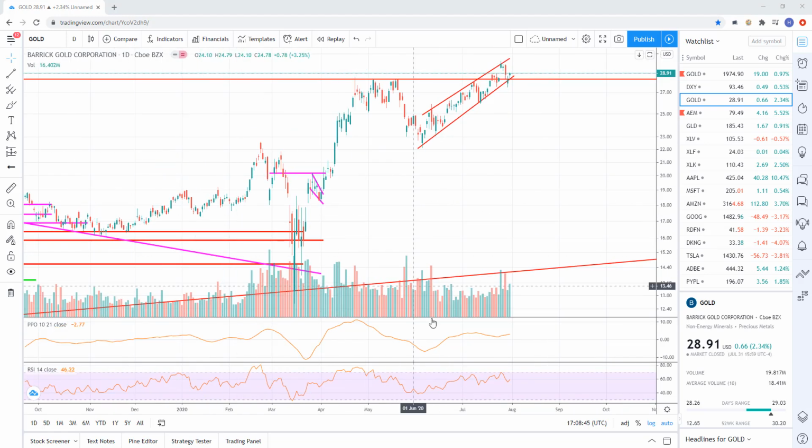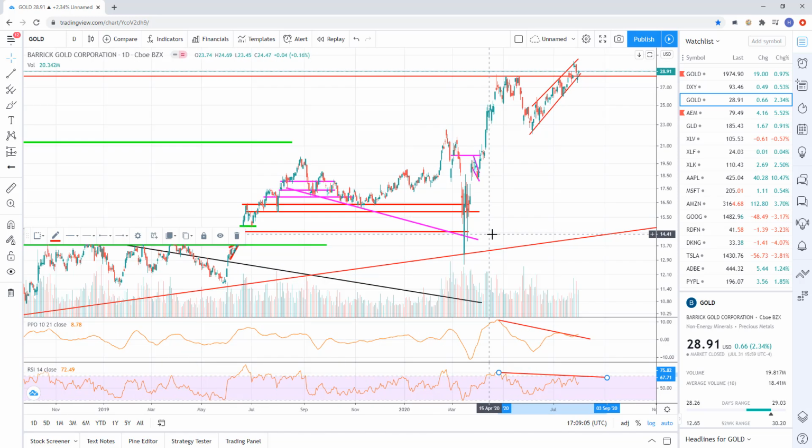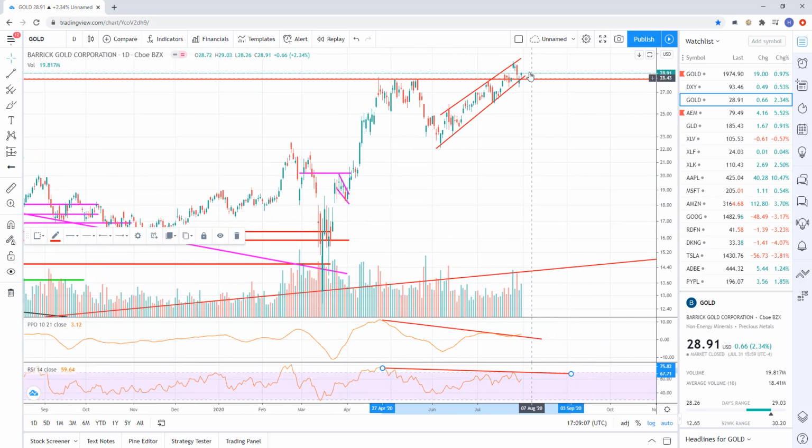However, it does have negative divergence, and that's something that I always keep an eye on. You can see it right here, and you can also see it right there, negative divergence. So this high, this price action right up in here, is not running higher on the same momentum that it had in the past. That's all that shows. So it potentially points out that there might be a breakdown coming soon.